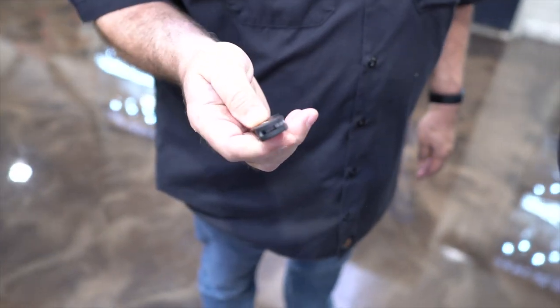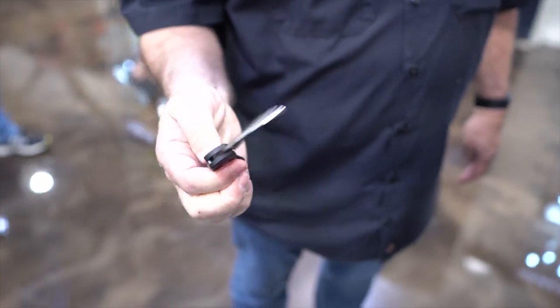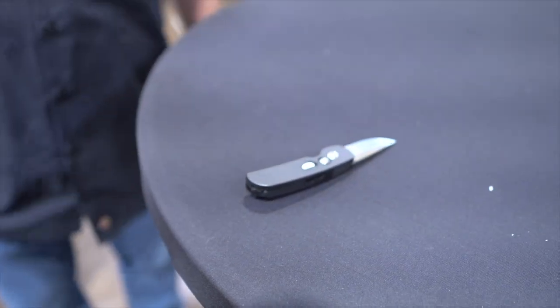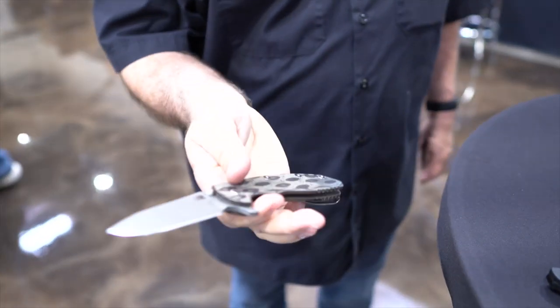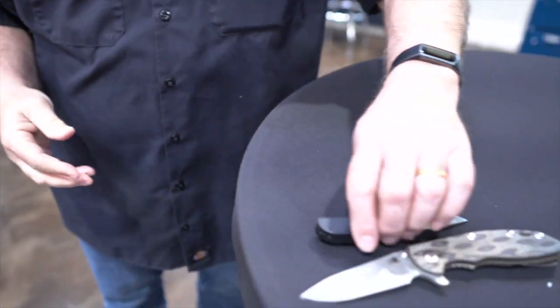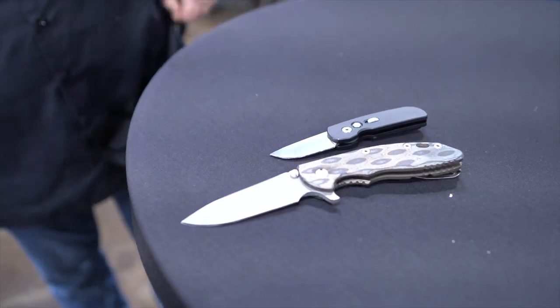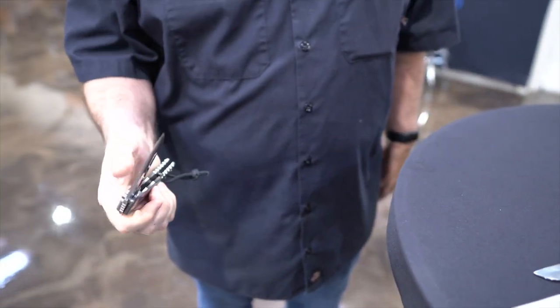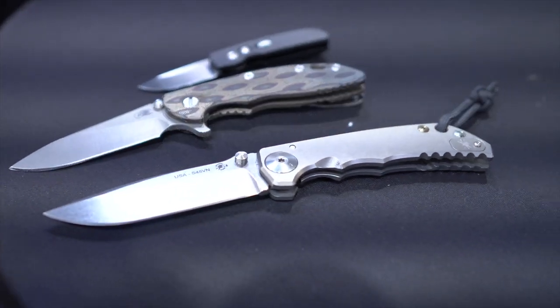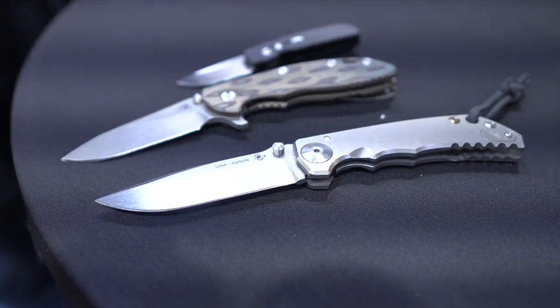Hey, this is John. He's gonna do a pocket dump for us too. What's he got today? Protech. Nice, that's cool. Hinderer XM-18 3.5 Jimmy Slicer. That is pretty. I like that. And Spartan Hersey Folder. I have that exact knife, my friend. Awesome.